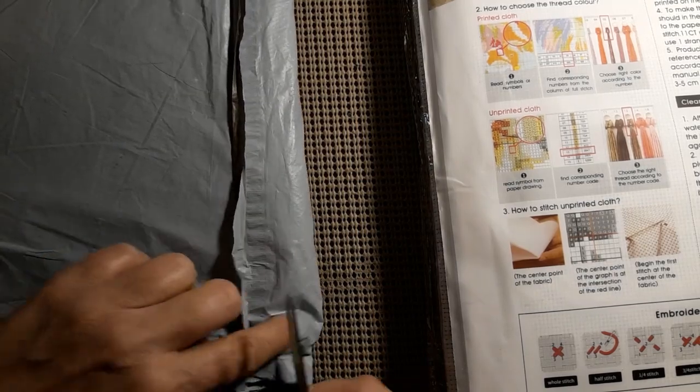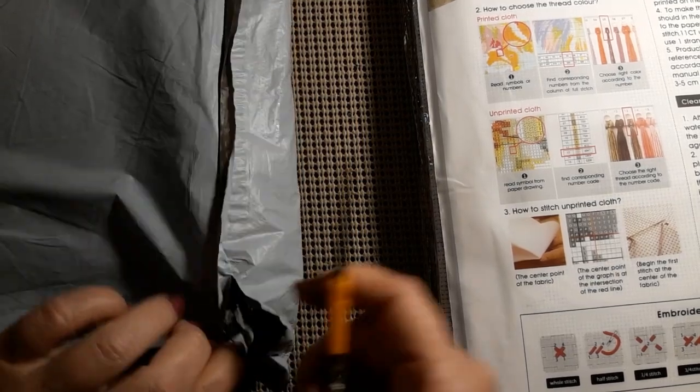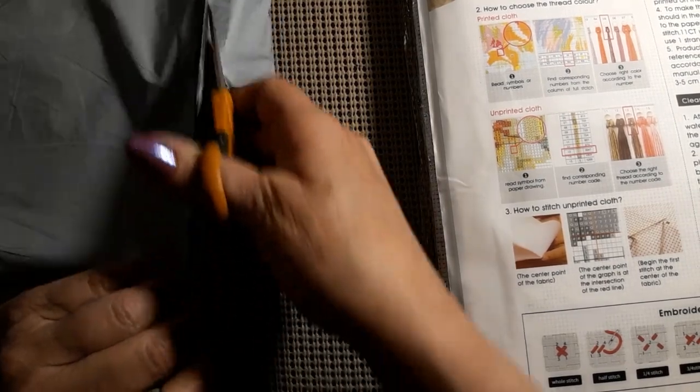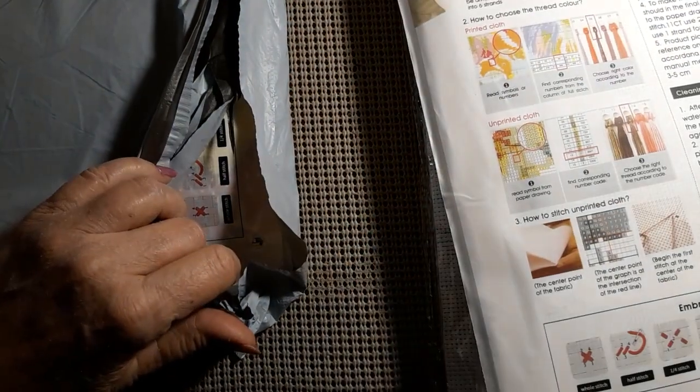If I can get into the bag, we'll have it made. Come on, bag. Let's play right. Get rid of those scissors.